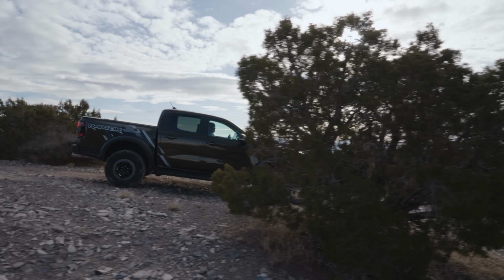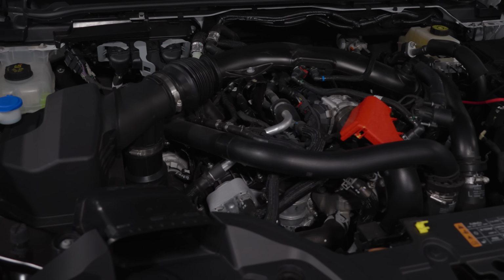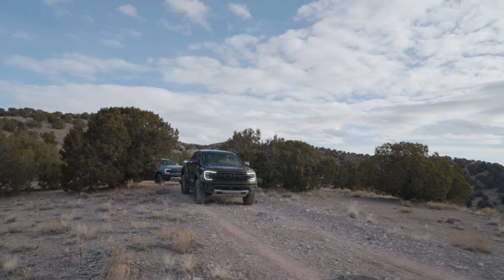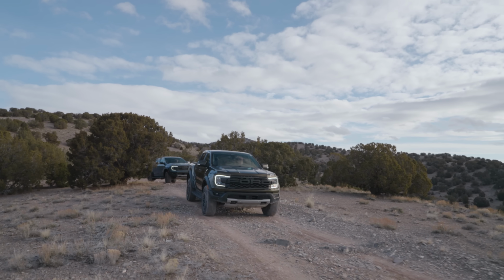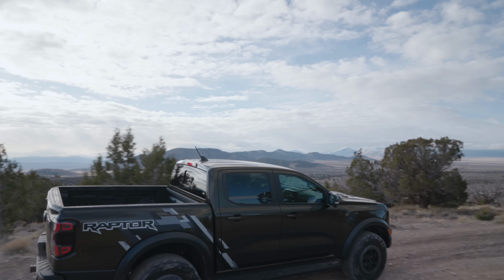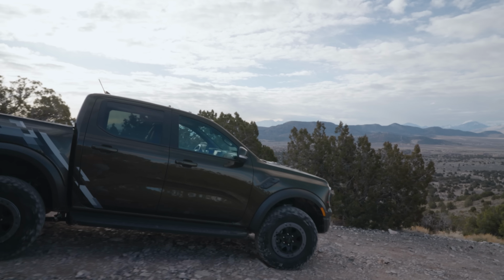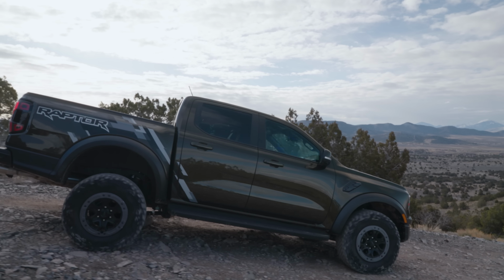All right, so what do we have here? Well, we've got a 3-liter twin turbocharged V6 engine, just as God intended, with 405 horsepower and 430 pound-feet of torque. And what's really cool about that horsepower is that it's going to keep almost maximum power all the way up into the red line. So later on today, when we get into Baja mode, it's gonna be pretty dope.